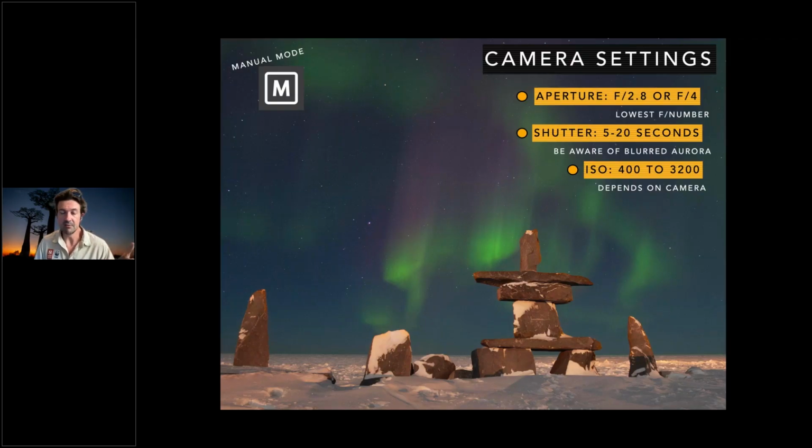So now all of a sudden, phones work quite well with Aurora. Point and shoots can work well. Your basic kit lens with your sort of introductory DSLR, they can all work really well because we're really just looking for an aperture of 2.8, and I've shot for many years at aperture f4, and you get great Aurora still. Notice the shutter is much more flexible. We're dealing with something between 5 and 20 seconds.